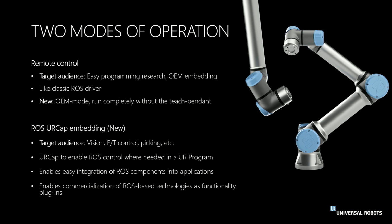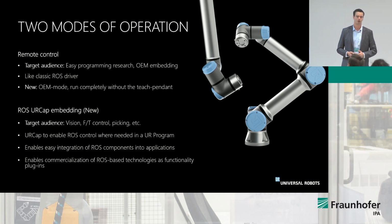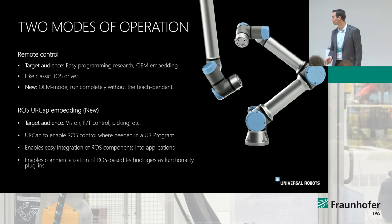I think the new thing is we want to support it completely, because then in the end the teach pendant becomes an annoyance that you have to go back and forth between. So the new driver will allow you to run completely without the teach pendant. You can even unplug it on the eSeries. So that would give you the opportunity, if you want to do something that approaches more of an OEM solution, then you can actually go all the way there. So you can start the robot and unlock the brakes and so on in the ROS driver.